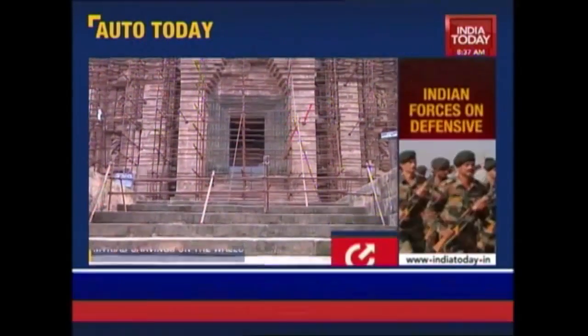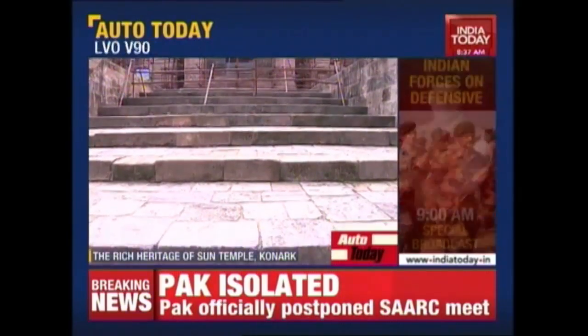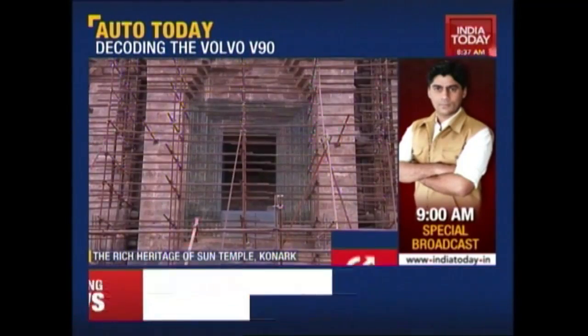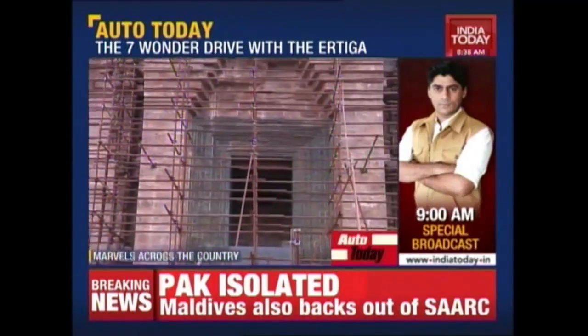Sailors of the day used to call the temple the Black Pagoda, since the magnet would change the orientation of their compass, often causing shipwrecks. Most historians agree the magnet was removed for the same reason.